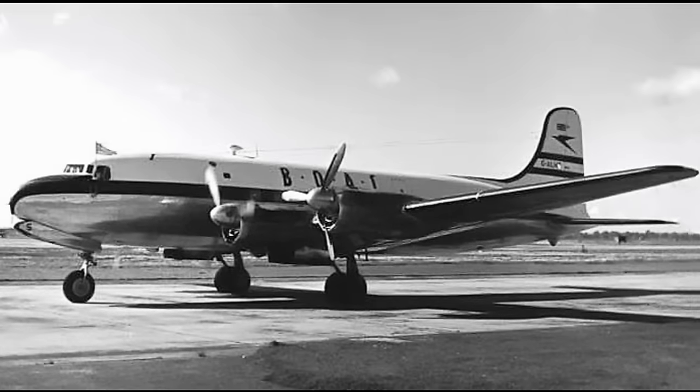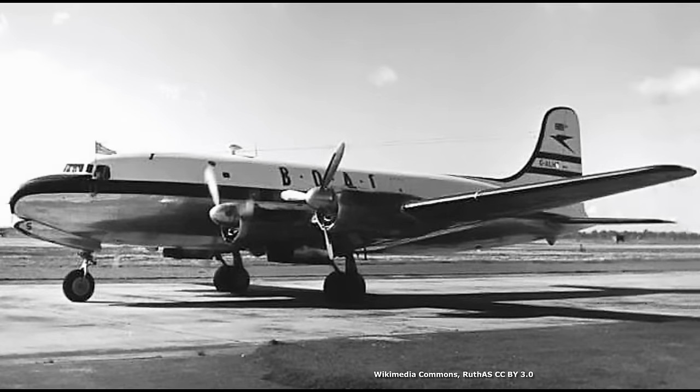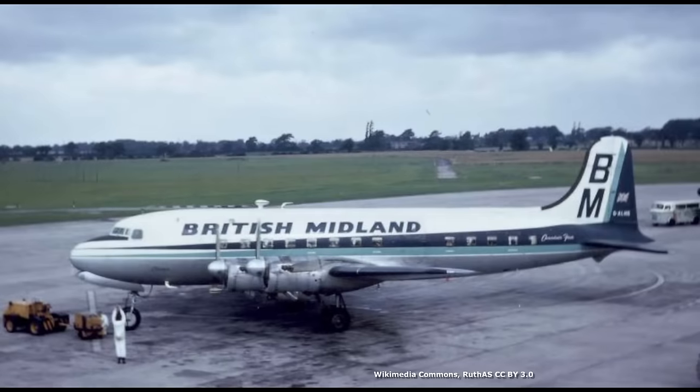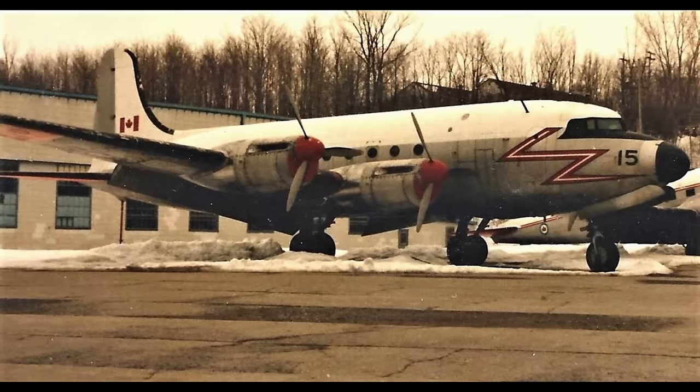British Argonaut operators included British Overseas Airways Corporation, or BOAC, and later secondary operators such as British Midland, Derby Airways, and Air Lynx. Other operators in the Mideast and Africa included Aden Airways and East African Airways. All these second-tier airlines flew Argonauts well into the 1960s, when mainline operations quickly dwindled to a trickle, while the Royal Canadian Air Force retired all theirs in 1965. A handful of DC-4Ms operated into the early 1970s with so-called mom-and-pop operators.